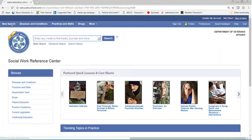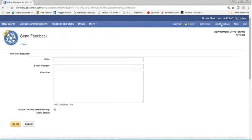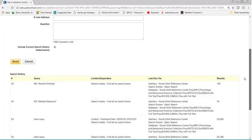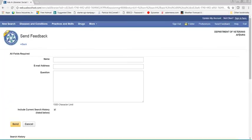I also wanted to point out that there's online help here. Before I do that, to the left of that, there's something called Send Feedback. We welcome input from users of Social Work Reference Center, whether they're mental health professionals, social workers, librarians. If there's something you'd like to learn more about, or there's additional content or something you couldn't find, we'd like to know that. This goes back to our product managers. It does not go back to the Department of Veterans Affairs. And we like to hear from the front lines the kinds of things and questions you're finding or not finding within Social Work Reference Center, or suggestions for improvement.